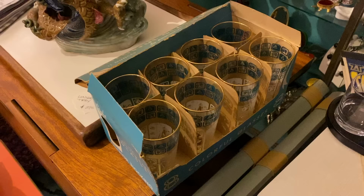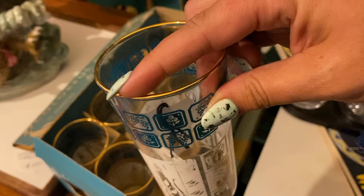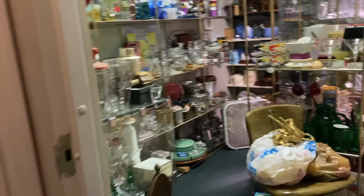One of my favorite reasons that I love estate sales is you can actually find things in the original packaging. It's not something you find very often at the thrift stores, but if you go to an estate sale or if you buy from a vintage shop where they found it at an estate sale, you're a lot more likely to get the original packaging, which I think is just kind of fun.